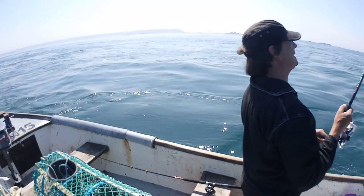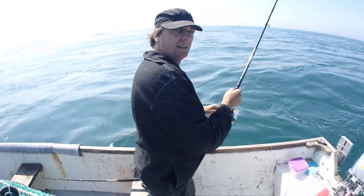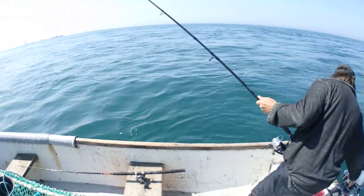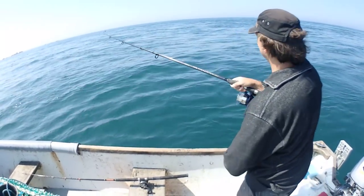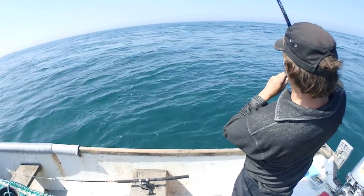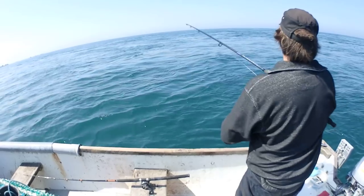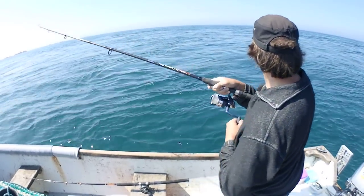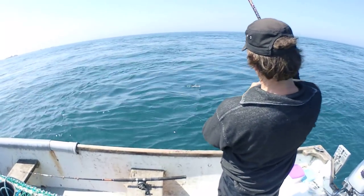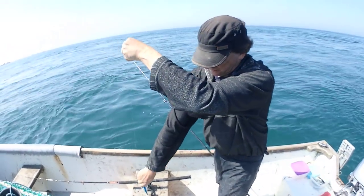Well, it looks like something grabbed hold of it, probably a bass. Definitely bass, because I just saw one come near the boat. Oh, bass. On a wobbler.